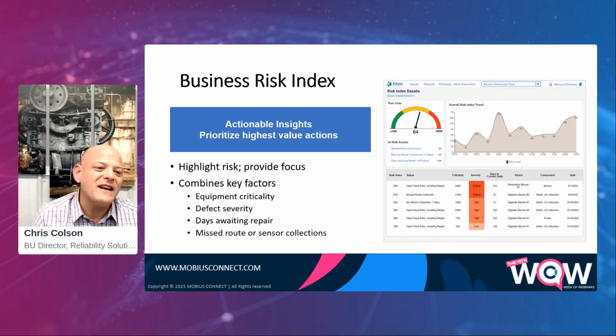This known risk index calculation combines criticality, fault severity, and days since the fault was identified to derive a risk index value. So it measures the progression in the form of risk and presents that information back to the business leaders so that they can make better decisions on known identified defects.